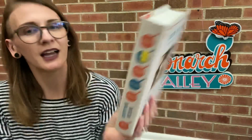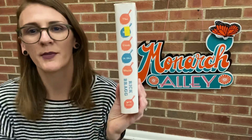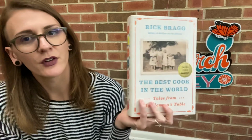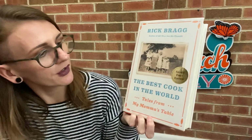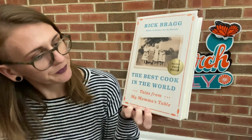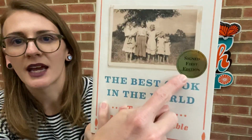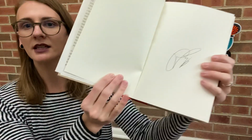And the last book I picked up is this book. And I'm not gonna lie, it was the side of it that caught my eye. I was like, oh, cute, that looks kind of interesting. So I'm judging the book by its cover. It's by Rick Bragg and it's called The Best Cook in the World. And I thought, oh, that's cute. I just kind of grabbed it and looked at it. And then I saw that it said signed first edition. So I thought, that's kind of interesting. I know first edition, that's a thing. That's important when it comes to sourcing books. And I do see a signature on the inside. So I went ahead and grabbed it, later looked it up.